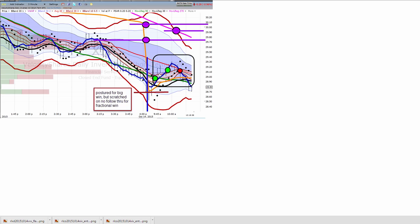And the main point is that I like this second entry here in that moment because I'm postured for a really nice win. If both of those positions can go to 29.70, I'd be looking at somewhere around 4 to 5R, and that looks like a reasonable trade frame for me in the morning. But risk management, and I'm able to get out with a fractional win.